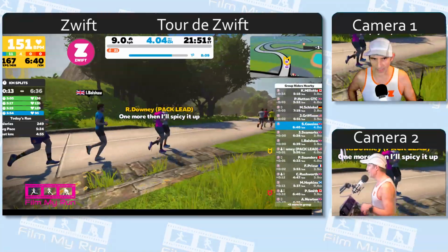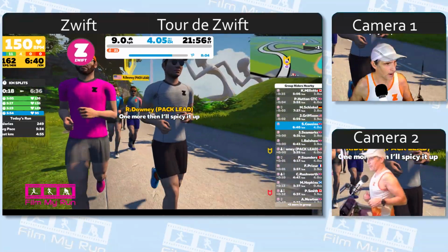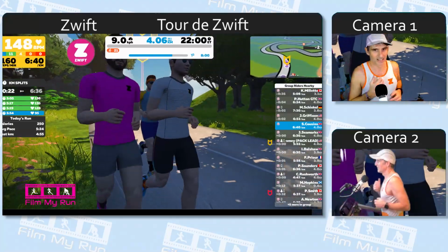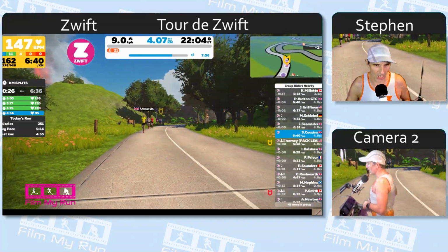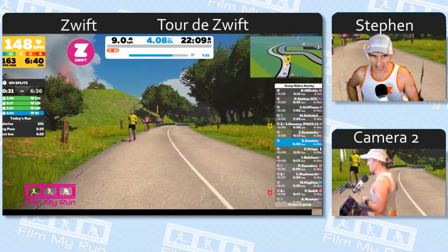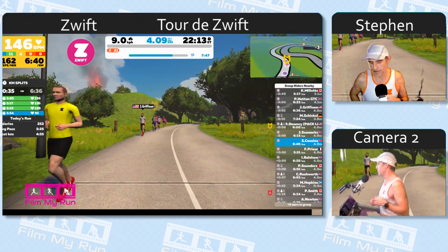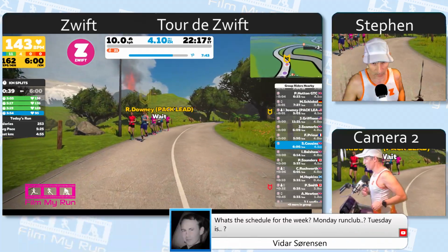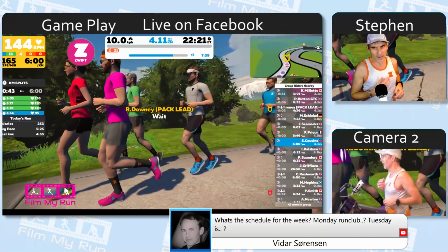Oh, one more and then I'll spice it up, says Ryan. What has he got under his sleeve? He's gonna go 30 seconds ahead, isn't he? And ask us to catch him from that far back, so it'll be a long interval. So back up to 10 kilometers per hour. We have to wait while Ryan goes off.